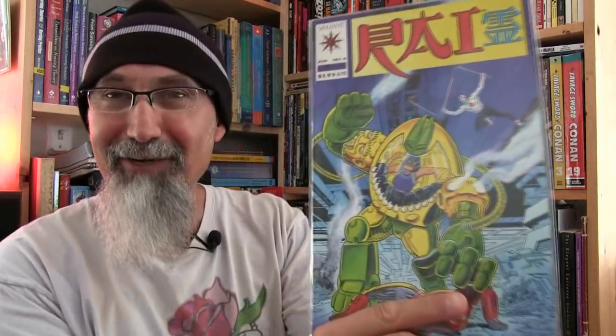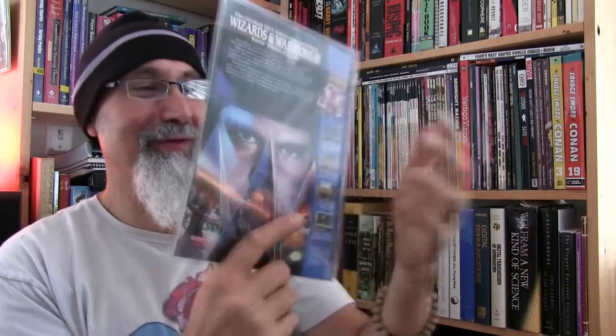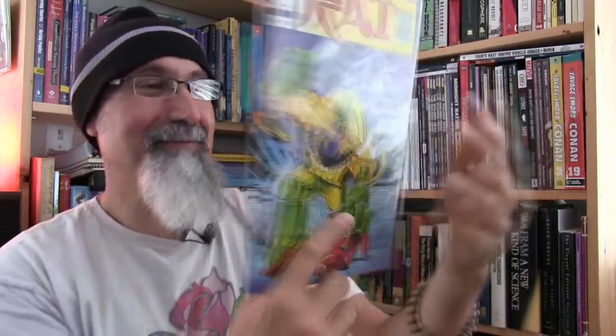Here's Rye number four. He didn't put a backing board on this one, but this one's great shape as well. Beautiful cover. Fantastic sci-fi. Okay. I loved Rye. Harbinger was fantastic. Here's the back of it. I'm doing this whole video with my glasses on because I'm looking at the comic books trying to figure out what grade they're in. They're in amazing shape. Really. Oh, the back cover, what is this? Wizards and Warriors 3. They look nice.